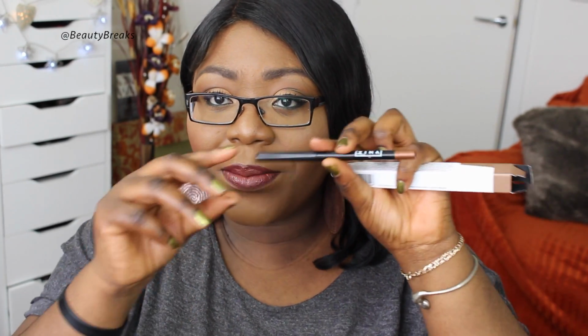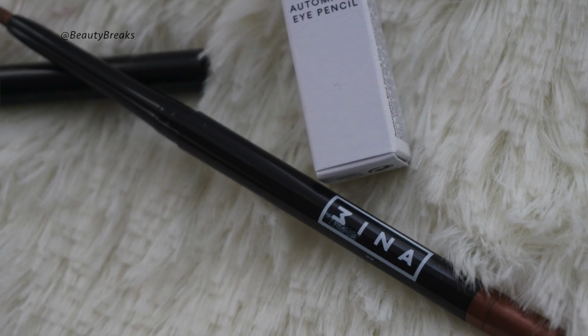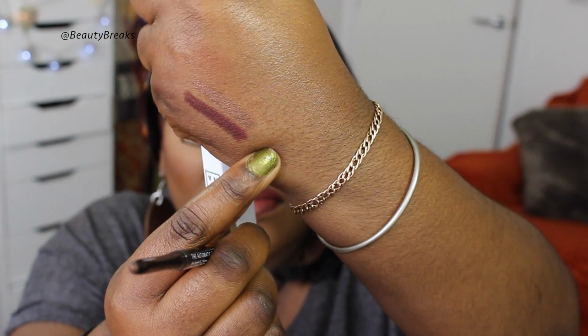But anyway, this is the eye pencil that I picked up, and I picked it up in the color 303, I think it is, and it's like a bronze gold kind of color. Can you see that? That's the shade there. The automatic eye pencil, £6.95. So they're not the cheapest brand, guys.